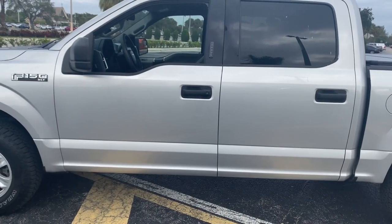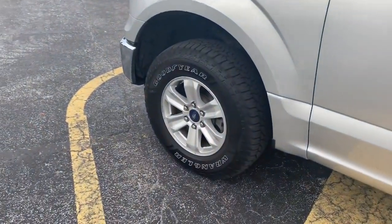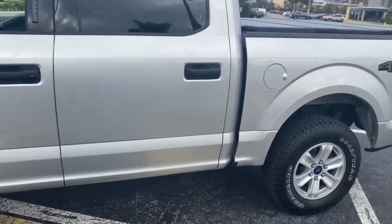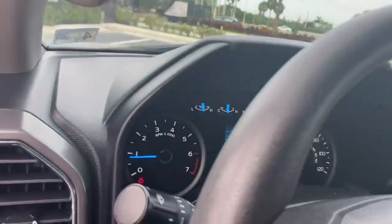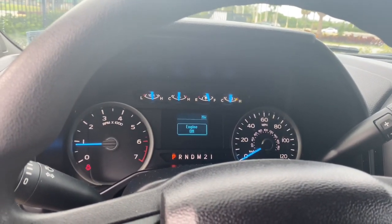All right, so the verdict is in. It was the front left tire sensor, and Ford took about 15 minutes that same day and fixed it, and I completed over a 1,000-mile trip right after that with no reoccurrence of that same error. So it was in fact that. They tested all 4 tires and it was that one. And as you can see, that error message is gone.